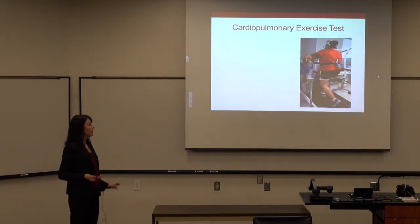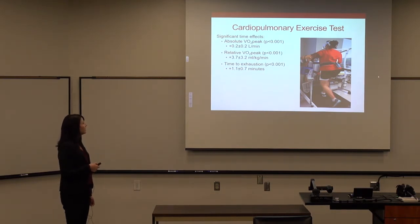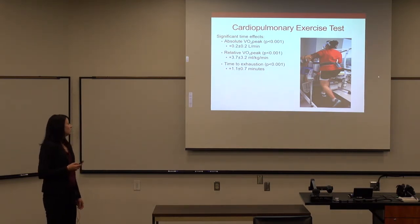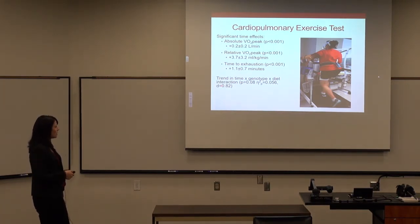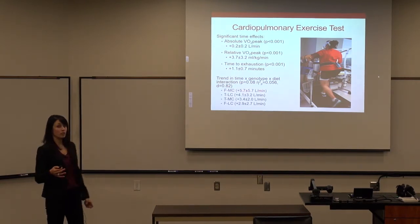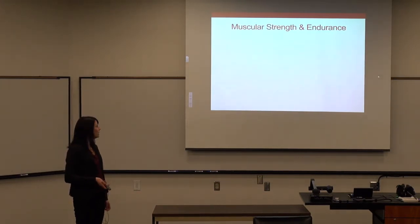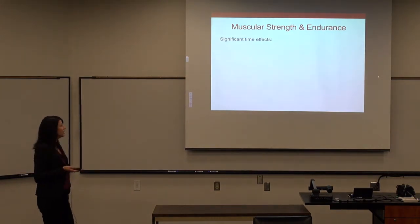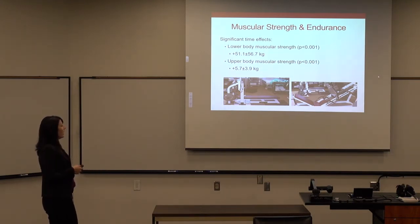So what about fitness? We all know that fitness is linked with improved health outcomes. There were significant time effects: everyone had an increase in their VO2 and an increase in time to exhaustion. There was a three-way interaction trend with a large effect for false matches in the moderate carb group to have an increase, by 24 weeks, in their absolute VO2 peak. For muscular strength and endurance, we had significant time effects for lower body strength, with an increase, and also for upper body strength.